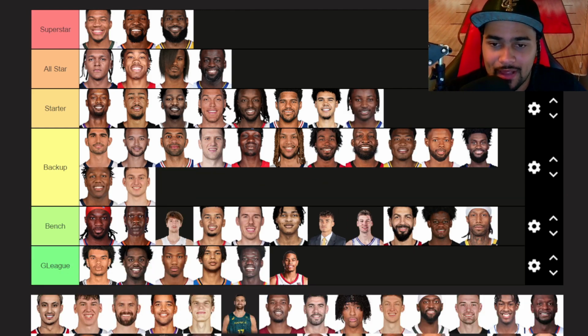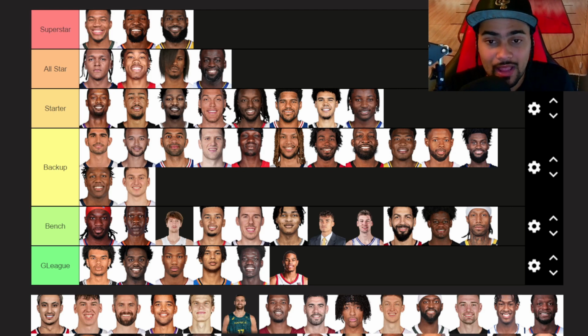Jonathan Kuminga, I'll put him in starter tier. He had a really good season last year with Golden State, especially that second half of the season. Now he's probably going to be a starter this year. And if he can continue that end of last year into this season, have a breakout year, definitely a most improved player candidate, and he can help the Warriors out a whole bunch.